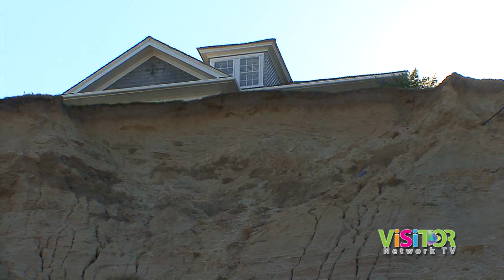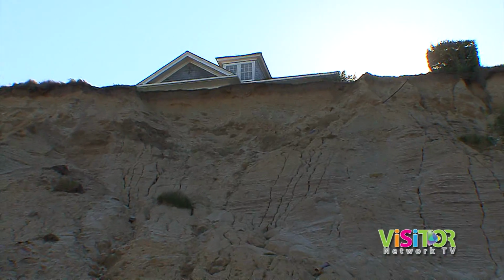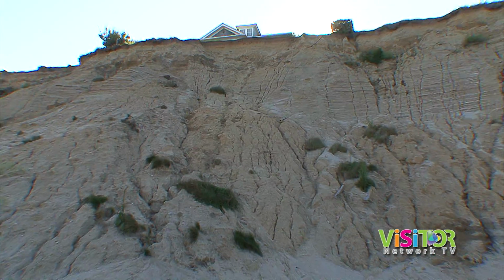Are there any other ideas or things that you could suggest outside of doing this that people up on the bluff can look forward to? Is there anything that they can try outside of a hard armored toe that might save them having to move their homes?